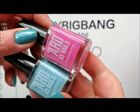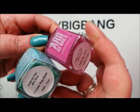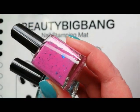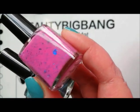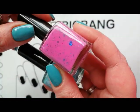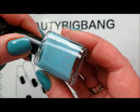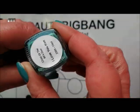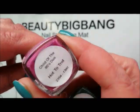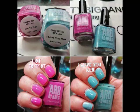Then I've got this duo here. I really like both of them, but this is quite a raspberry type of pink, and I feel as though I've got other pinks that are kind of similar to this. I'm not sure it's one that I would reach for again, but this one definitely, look at the copper flakes in this. So I love you, Ken, I definitely do, but Hot to Trot, I'm going to destash.